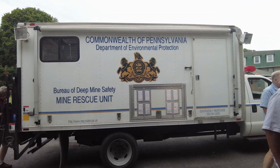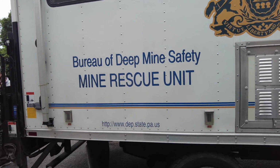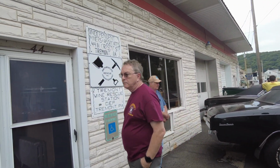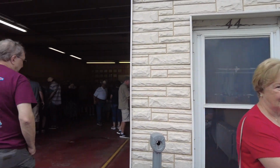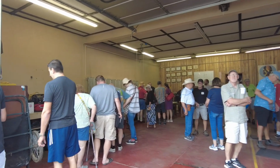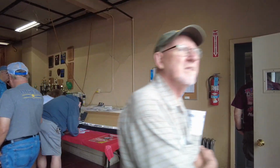Alright, so we're taking a look here at the Mine Rescue Unit from the Bureau of Deep Mine Safety. And you hear the RDCs in the background. The other group is getting the run by. And we are at the Anthracite Rescue Group, the Tremont Mine Rescue Station. And they've got a whole bunch of displays in here. I took a bunch of photos. It's going to be easier to show you this via a slideshow than a video tour. So let's do that, and then we'll watch the Bud cars run by.